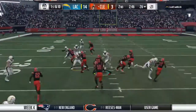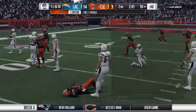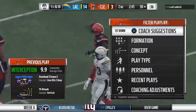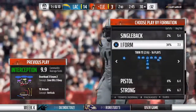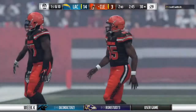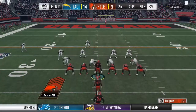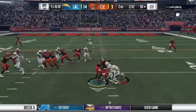Picked off by Jamar Taylor. And he will return this one to the 30-yard line. Unfortunately for him, if last week was any indication, we knew a pick was coming at some point. Last week it was interception after interception, and here we go again. We actually quit counting last week at a certain point because I thought I was going to run out of fingers, because I'm not all that skilled as a mathematician. But you're right. It felt like a matter of time.